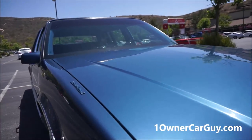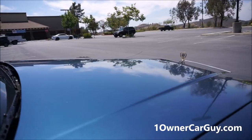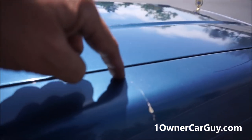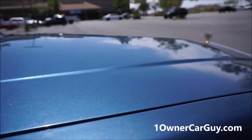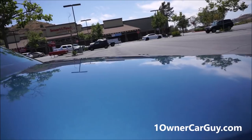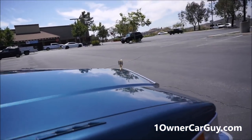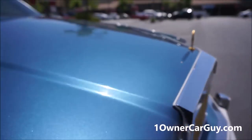Across the hood, it looks great. Paint, nice and shiny, everything like that. Starting to get a crack in the fenders, like these plastic fiberglass fenders get. And a little bit of wear right on here and right there. And that's pretty much all there is to talk about. Right up to the seal around the grill, it's all in great shape.